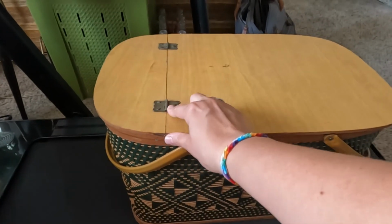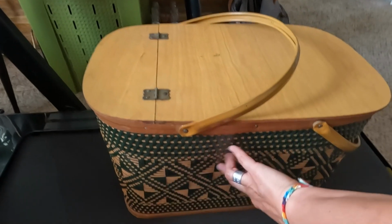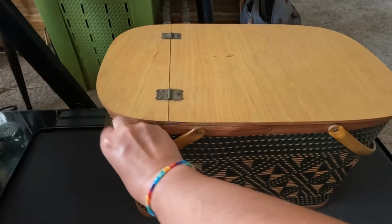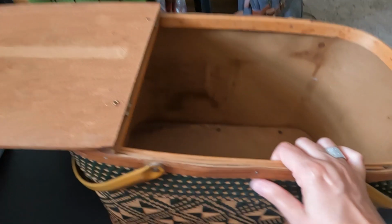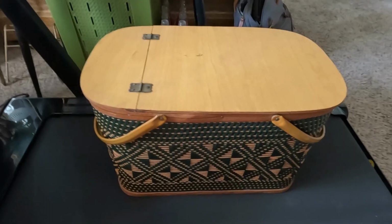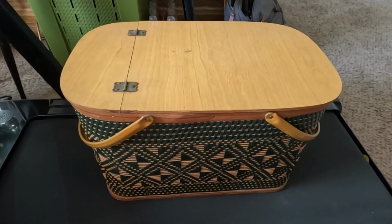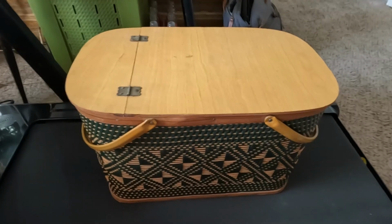The top is wood, and these hinges are really old. These handles are cool because they're metal. This is wicker, like you would expect. I just thought that was really sweet. It's in like the most perfect shape. There's a sticker in the bottom, which I have not messed with. Yeah, it's Hawkeye, the Hawkeye brand, which is like a super desirable picnic basket brand. And it's literally in like the most perfect condition. It's so cute. It's like a hunter green and that pretty picnic basket color. So that was the last thing I wanted to show you guys.